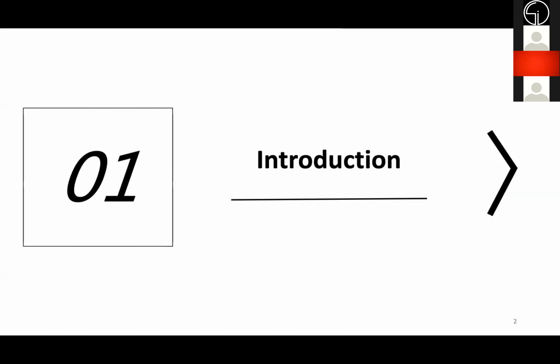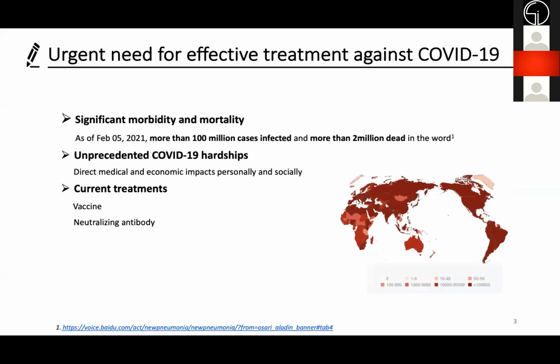So first, I would like to introduce some background information. As everyone knows, COVID-19 is causing significant morbidity and mortality. As of February 5th, more than 100 million cases have been infected and more than 2 million have died in the world. This causes unprecedented hardships, both direct medical and economic impacts, personally, to families, and socially. So there is an urgent need for effective treatment against COVID-19.